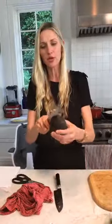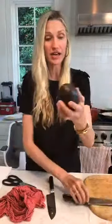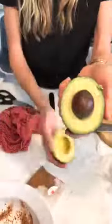We're just gonna make, instead of a guacamole, a beautiful little mash. Let me teach you a trick. You see I'm keeping my knife just like that, and I just turn the avocado right around it, and then let's open that beauty up. Look at that. This was my One Potato box today. Look how gorgeous that avocado is.